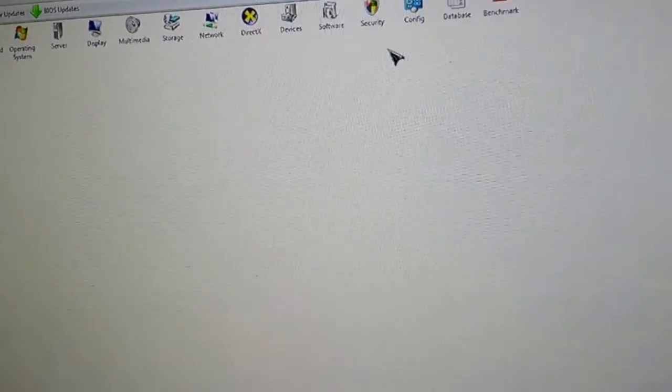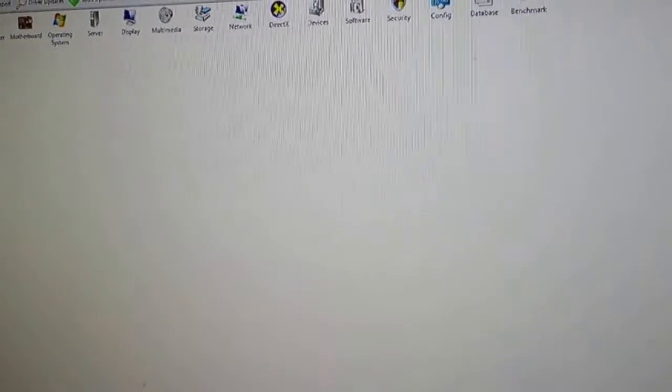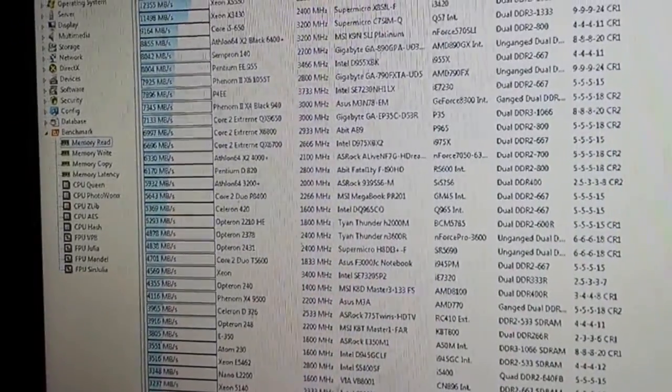Okay guys, on my MSI P55 GD65 enthusiast grade gaming motherboard for the 1156 socket, I'm here on AIDA64. I'm gonna go to benchmark and let's see some scores here. This is the memory read.